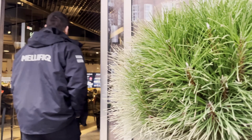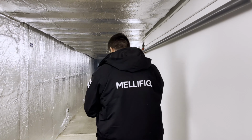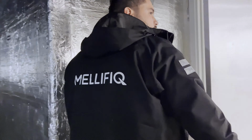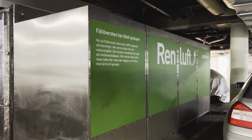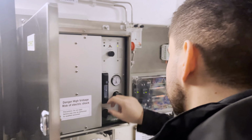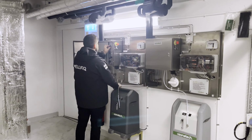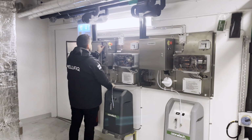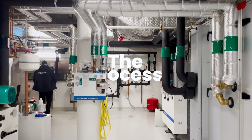With extensive experience in similar projects, Mellifiq proposed a cutting-edge solution consisting of two RENA kitchen systems and two Nodora AD systems, treating multiple hoods in several kitchens. This innovative combination allows for the kitchen exhaust air to be safely released into the garage, significantly reducing heating costs, all while adhering to the strict building regulations. Let me walk you through the process.